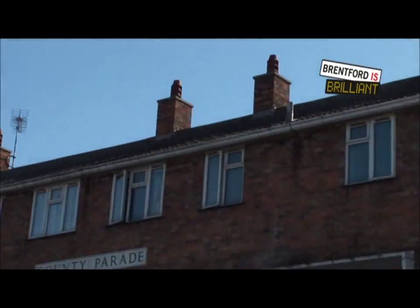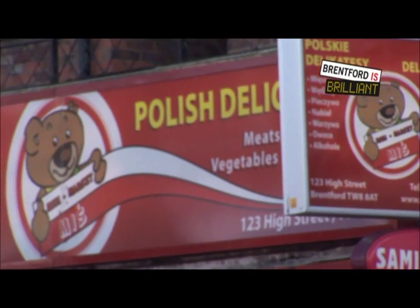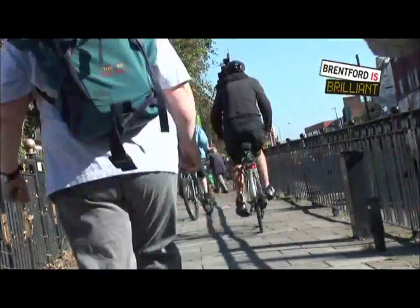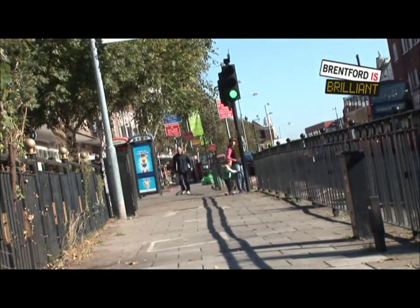Leaving the Syon Park Estate to the east, you'll find Polish delis on Brentford High Street, reflective of a changing community that also now has a sizable number of Afro-Caribbeans, Irish and Somalis.